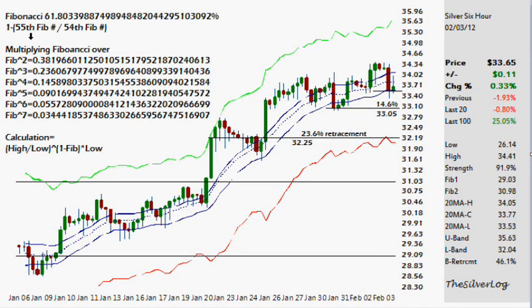How do I know this? Well, I've taken the 55th Fibonacci number, divided by the 54th Fibonacci number, and I subtract 1 from it, which gives me 61.8033. Why the 55th and 54th? Because that's what I choose. I could have chosen the 37th divided by the 36th, or the 81st divided by the 80th.